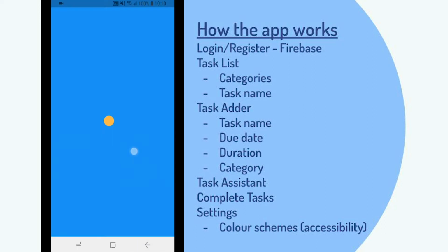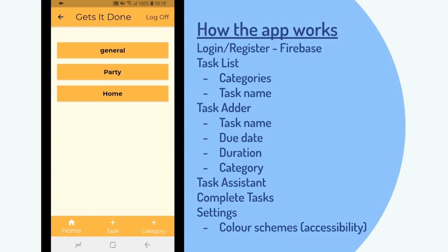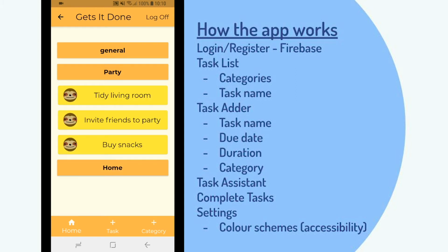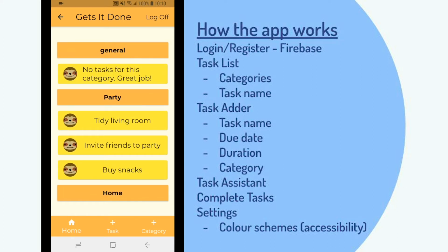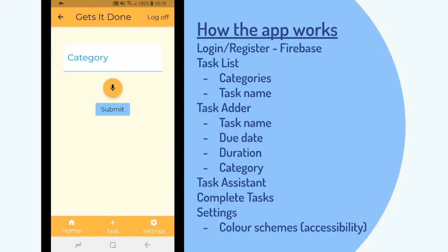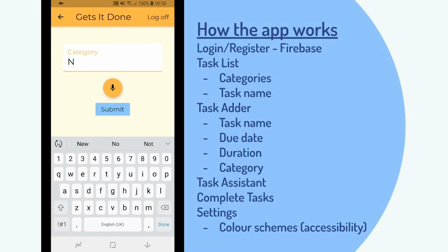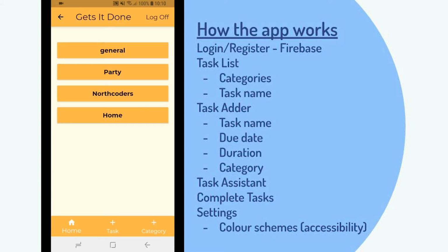And when we sign in, we're going to get to a screen that will allow us to view the tasks that we already have in our personal assistant. And it's split into a few categories. So we've got party and home, which have a few tasks in them. Then we have general, which is a little bit more empty. The first thing we're going to do is create a new category. We're going to call it Northcoders. Now, right now, it'll be a little bit empty, so we're going to add a few tasks in just a second, but first, we're just going to make sure that it's worked.